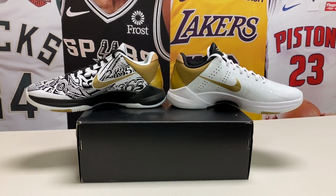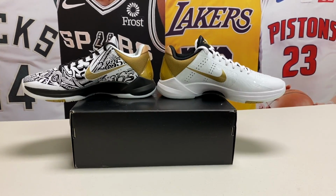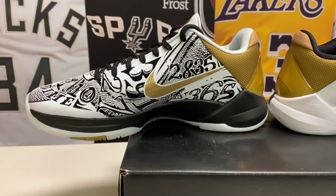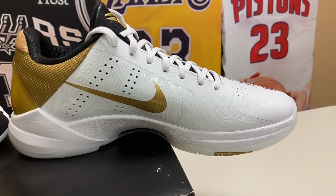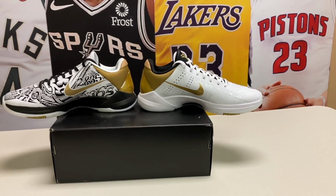So now for the medial side, as you could guess, they are flip-flopped and mismatched again. So same exact thing on now the right sneaker over here. We have the pattern, and then the left sneaker, the pattern is also there, but just in white on top of the white. So it's a little hard to see from far away, but you get the idea.